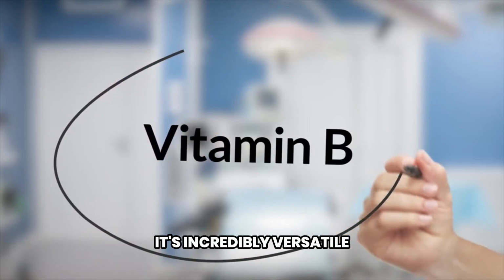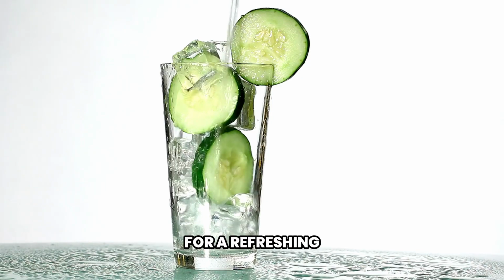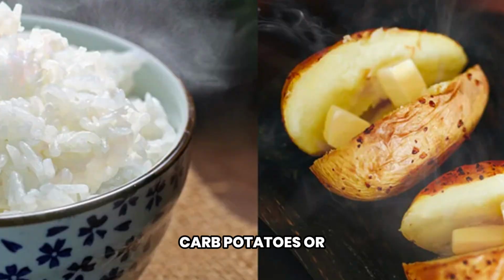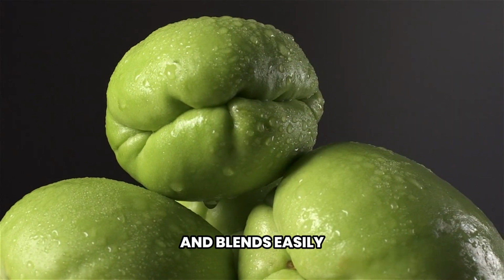Plus, it's incredibly versatile. You can use it to replace pasta in a stir-fry, add bulk to soups, juice it with lemon and cucumber for a refreshing, low-calorie drink, or sauté it with garlic and herbs instead of high-carb potatoes or rice. And unlike many diet foods, chayote doesn't feel restrictive. It's light, hydrating, and blends easily into your meals.